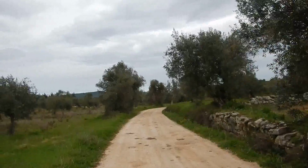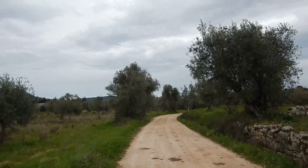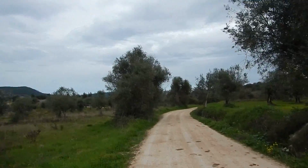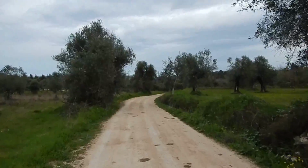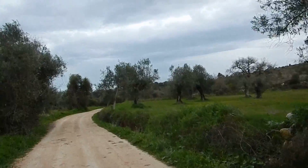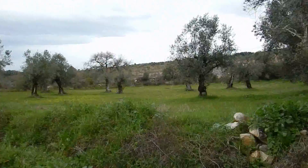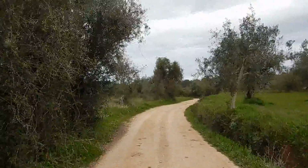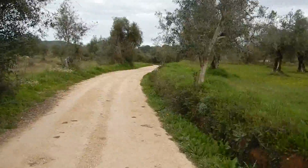But I'm passing another archaeological site near Coimbra, I think it's the name of it. Which I'm going to hopefully be able to get into. I think it's just open, but we'll see. So, got a nice day ahead. It's a good day for walking, not too sunny.